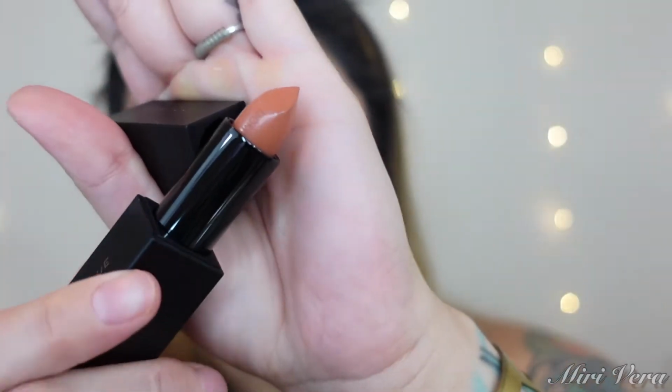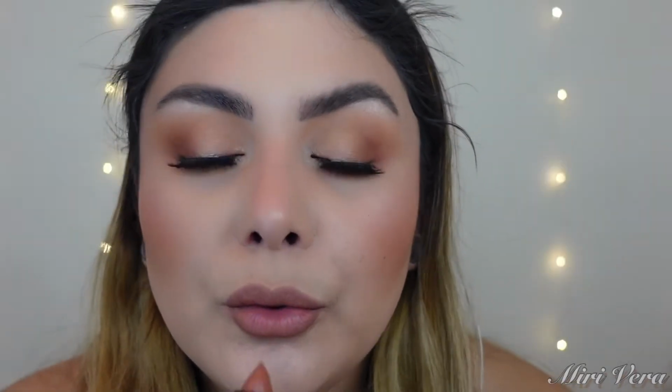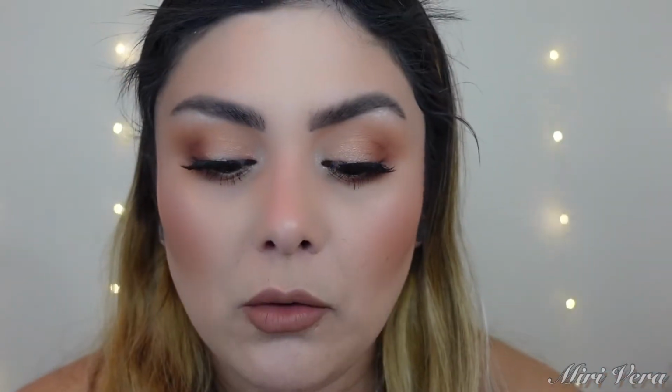All right, and now the lipstick. So it looks like a warm, dark, almost like a peachy nude, but on the warmer side. I like the formula. It's pretty warm, so perfect for fall.